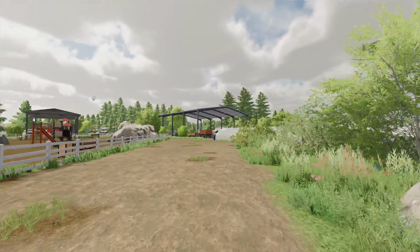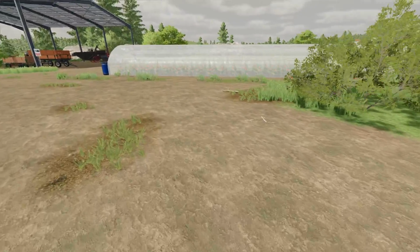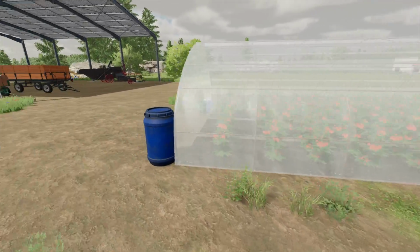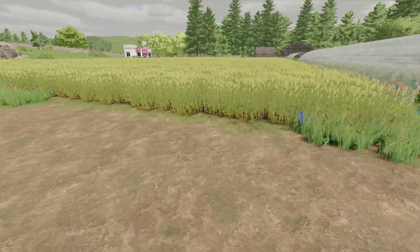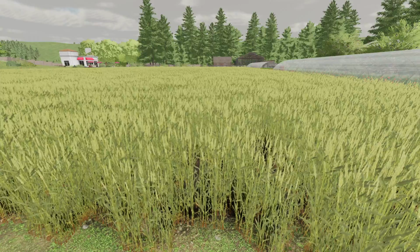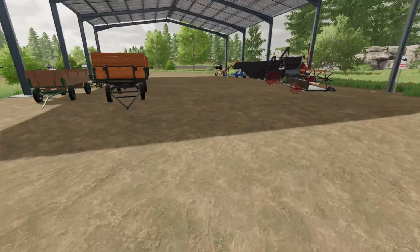Now we need something to work the land. Okay, so we've got stuff to work the land. We do have a couple of greenhouses as well. They're producing tomatoes, I do believe. Yeah, tomatoes. And over here we have a wheat field. This is purely for display. Like if you were the public, you'd see this work. Okay, this is like the public front of the business, if you like, the farm.